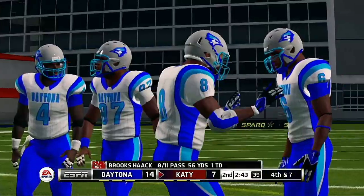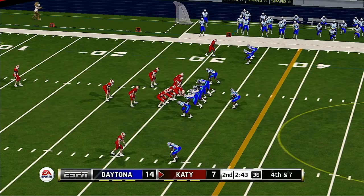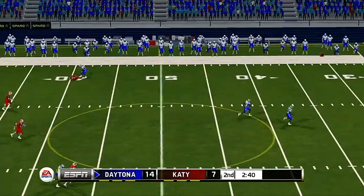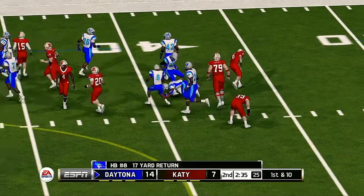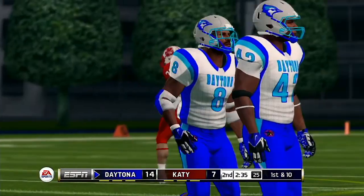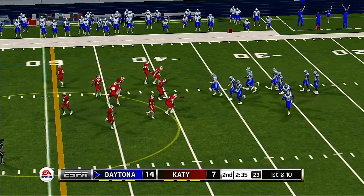Throws it away. Even though they didn't sack him, the pressure was still enough to force a bad pass. If you can get in there and disrupt the pocket, then the quarterback is going to have a tougher time getting the ball to his playmakers. And this one is a beauty. He makes it out to maybe the 39-yard line. In a game that's this close, you can't afford to waste possessions.